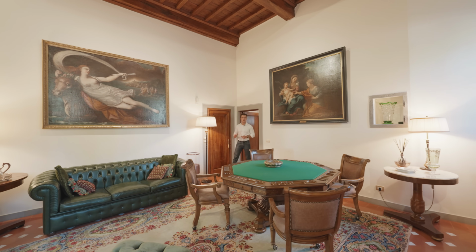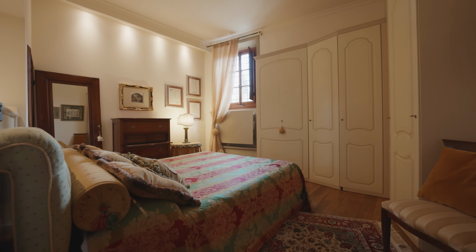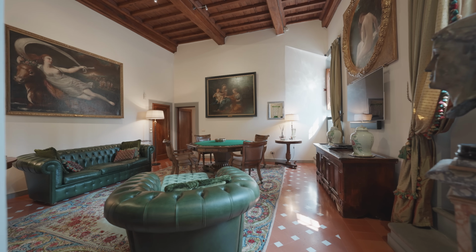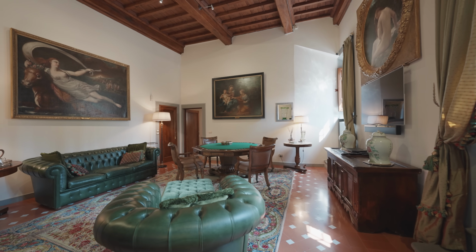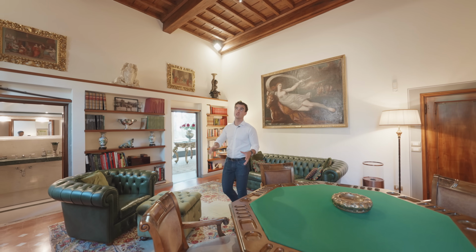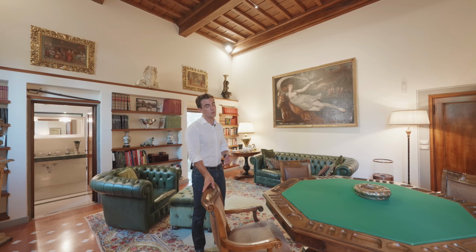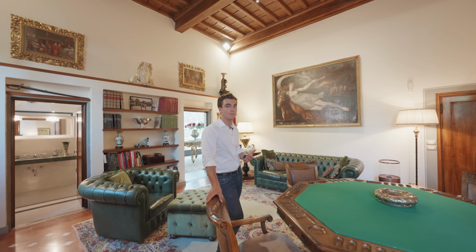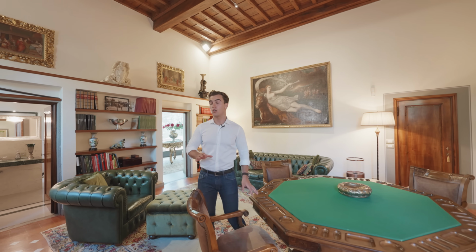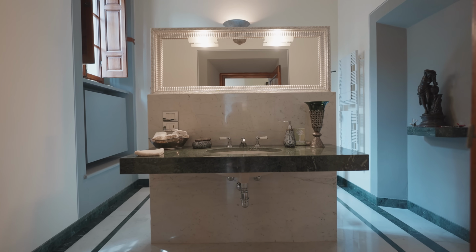Completing the circle of the floor, we have on the left side another bedroom with ensuite bathroom, and on the right we get to this fantastic room that is currently used as a sitting space. It is very large, some beautiful proportions, double height coffered ceilings, and actually it would be perfect to be as well a bedroom, with the bed right there in the middle. And on my right, over there, have a look at this stunning bathroom.